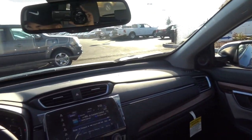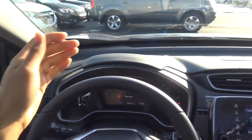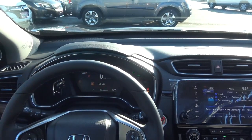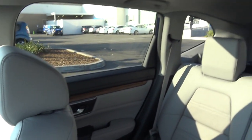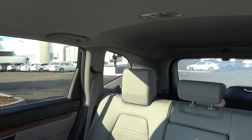Visibility in the CR-V is really good. You have lots of glass area on the front windows. A-pillars are fairly thin for the most part, and seeing all the windshield is a little bit harder because the hood bulges out a little bit more, and the driving position is pretty good. But when you get to rearward visibility, it can be a little bit of a challenge, but at least a rearview camera does come as standard equipment on the CR-V.